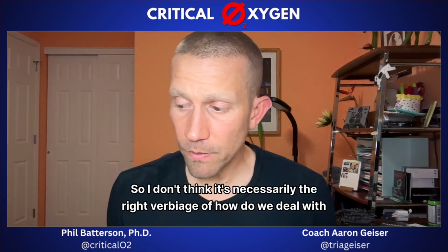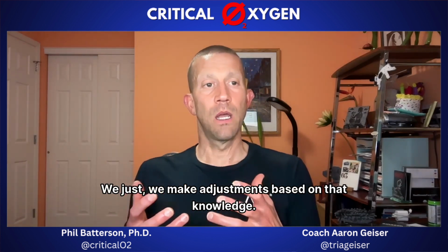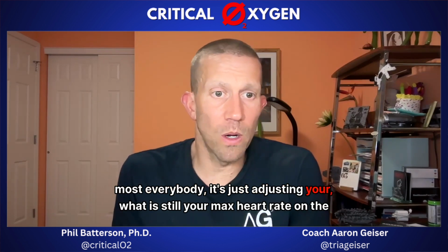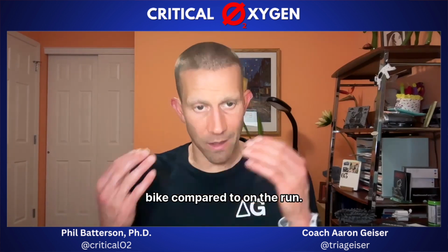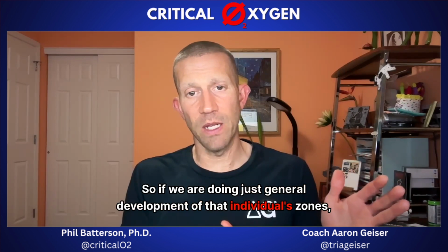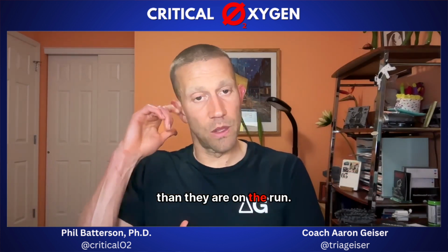So I don't think it's necessarily the right verbiage of how do we deal with that. We make adjustments based on that knowledge. And if you're one of those individuals that falls into this classification, which is most everybody, it's just adjusting what is still your max heart rate on the bike compared to on the run. Probably is going to be slightly lower on the bike than it is on the run. So if we are doing just general development of that individual's zones, they're naturally just going to be a little bit lower on the bike than they are on the run.